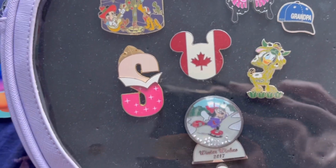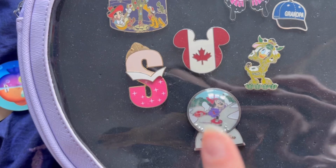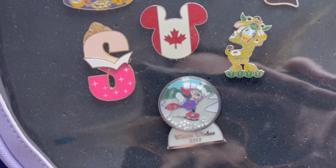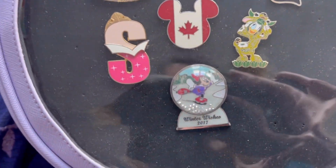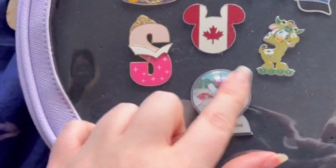And then over here, I actually started teaching skating lessons to kids in the winter of 2017, so that's perfect. And I love ice skating and it's so cool. It's actually like a snow globe, so if I press this hard enough, I'm sure it would break. I'm not going to test that theory, but it's cool. You shake it and it moves.